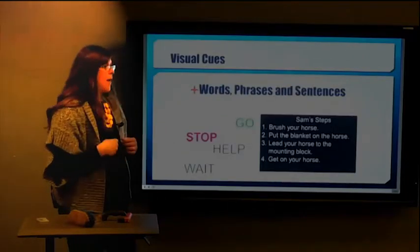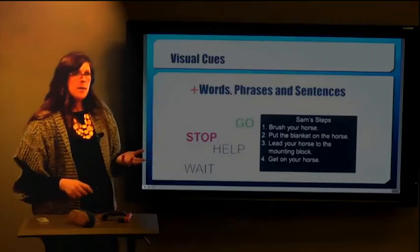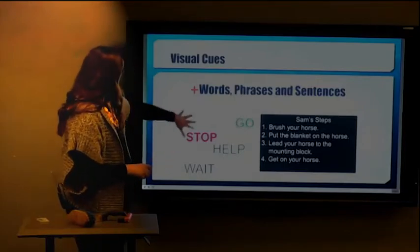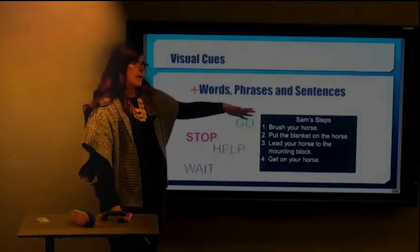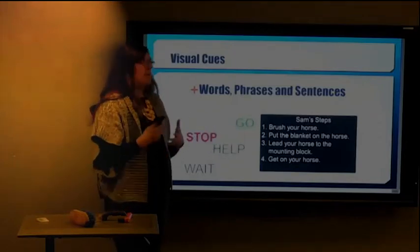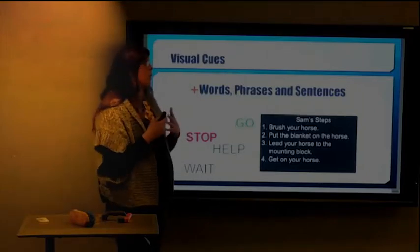If you have a client who's able to read, sometimes having stuff written out for them is very helpful. So you might have specific words that you might use, like stop, go, or if you have someone, like I said, who's able to read, you might have the steps out, because your goal for your rider might be for them to be more independent in maybe grooming their horse or getting their horse ready.